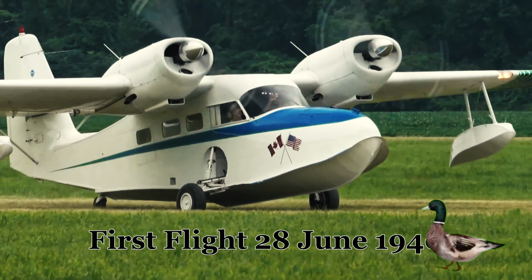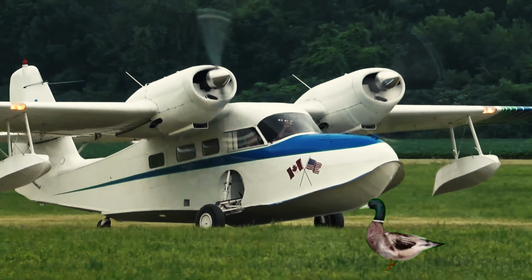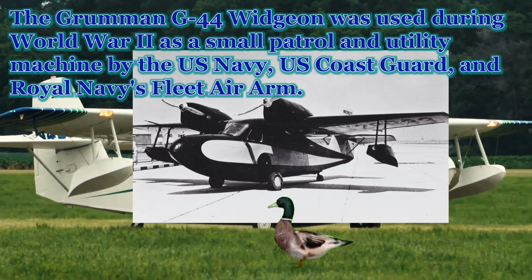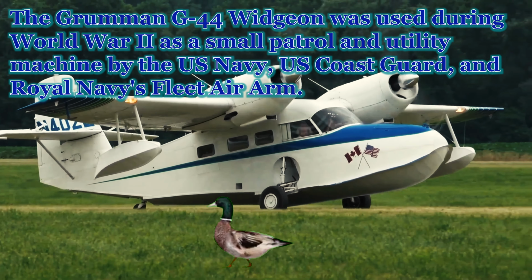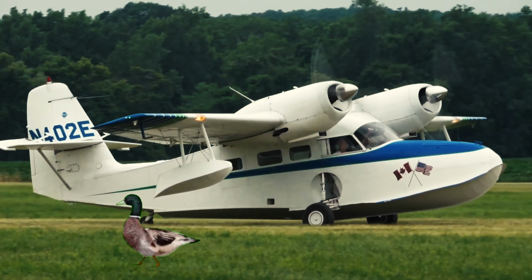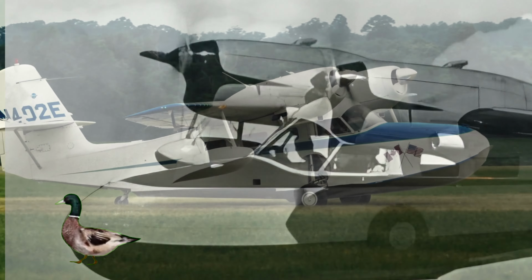The Grumman G-44 Widgeon was like the Goose's little brother. Same great family, but a bit smaller and more budget-friendly. Grumman built it in the early 1940s, keeping the same winning formula: high wings, sturdy construction, and the ability to land or take off from water or land. But this time they used smaller inline engines. The Widgeon was a real jack of all trades. You could use it for personal trips, light cargo, or even some military missions.